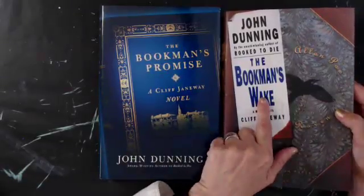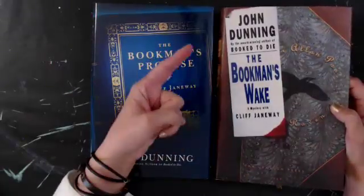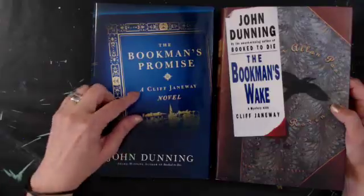Let me take this back. This is the second one. Book to Die, which I didn't bring up here. I just brought up these two. Book to Die was the first one. Bookman's Wake, I believe, was the second. And The Bookman's Promise is the third.